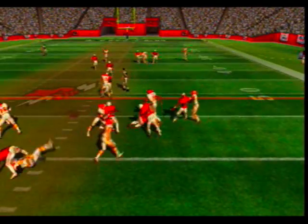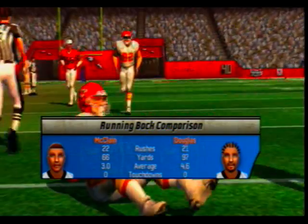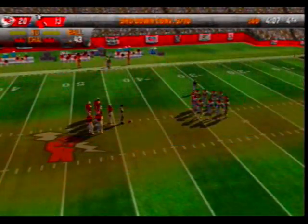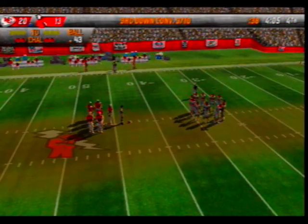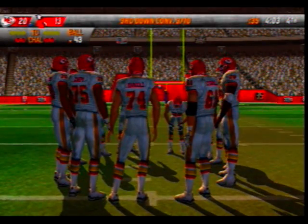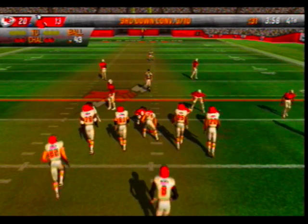With the pass, brought down behind the line for a short loss. Excellent awareness to see what was developing and get in position to make the play and drop him for a loss. Now it's 3rd and 6 coming up.